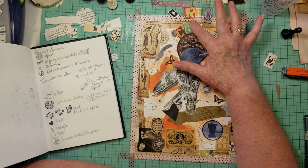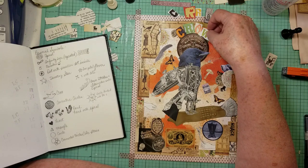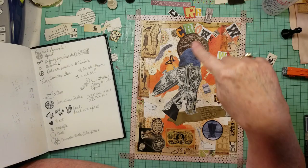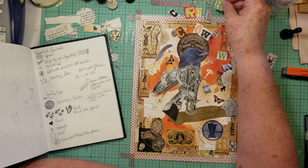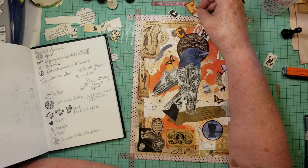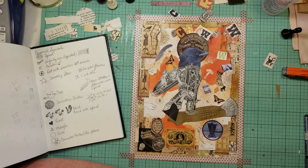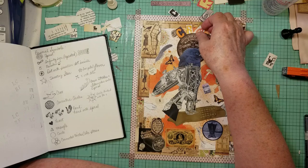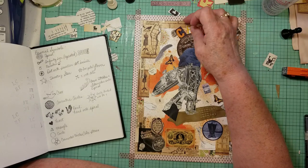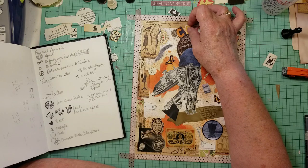So let's just play with these for a minute and see what we can come up with. I really kind of like this crow, this W here. This one's the only one I'm thinking might not work. That one's too tall. I'm wondering who went ahead and did a collage similar using this same approach after you watch the video.